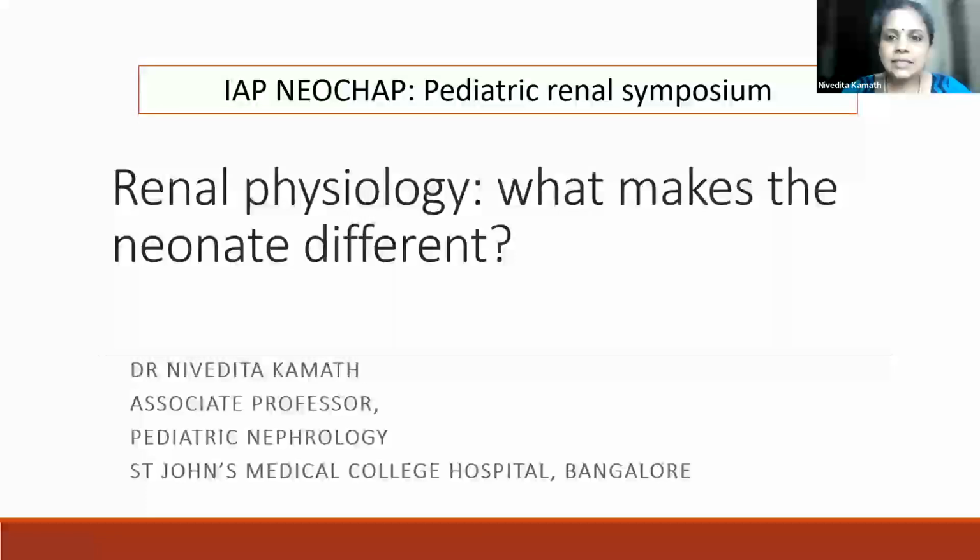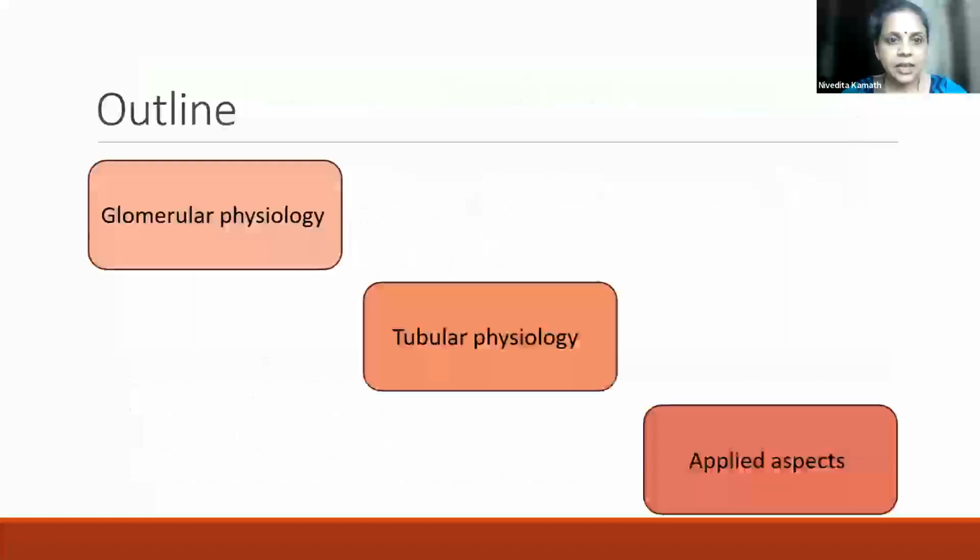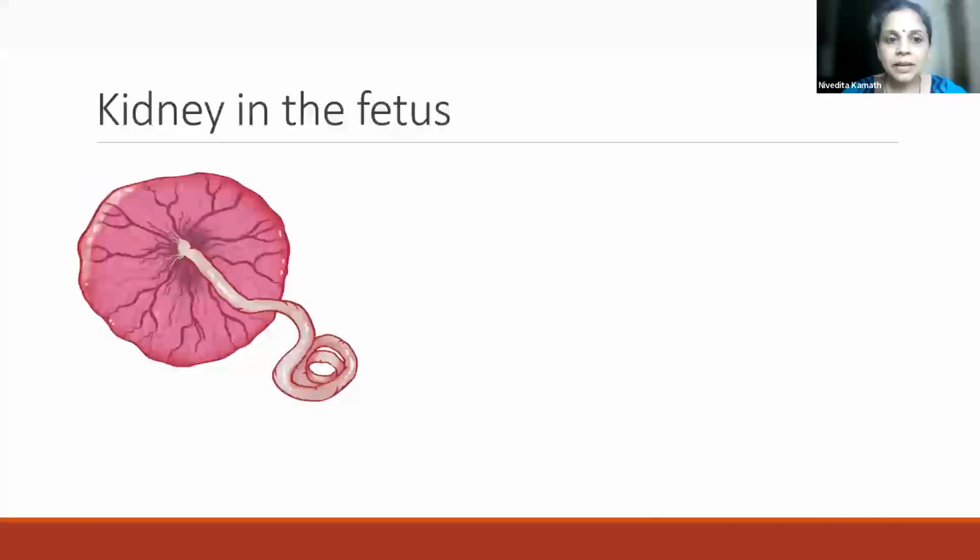So I've titled this lecture as Renal Physiology, What Makes the Neonate Different. And I don't think I need to tell the neonatologist that the physiology of every organ system in the neonate is evolving, and the kidney is no different. So again, a very renal perspective here, looking at what happens in the glomerulus. All nephrologists in the group, if there are any, would understand that we always like to compartmentalize the kidney into glomerulus, tubules. It makes it easy to understand things, and of course, looking at the applied aspects.